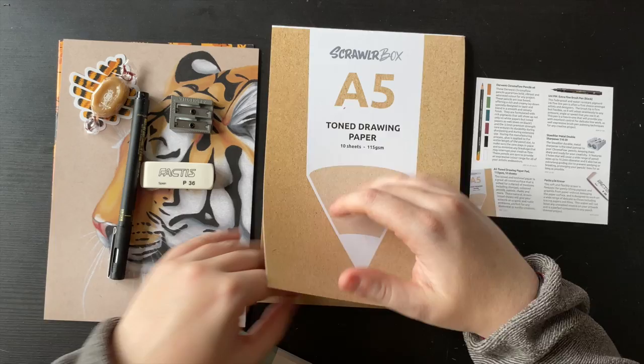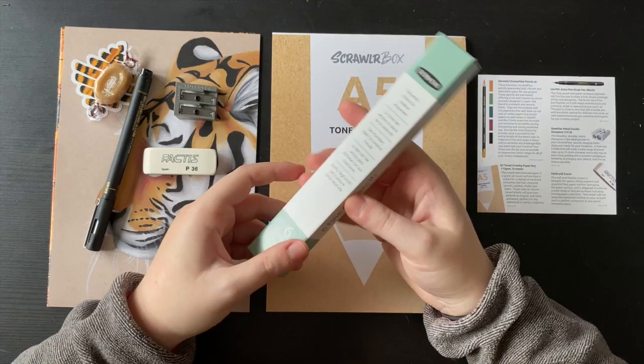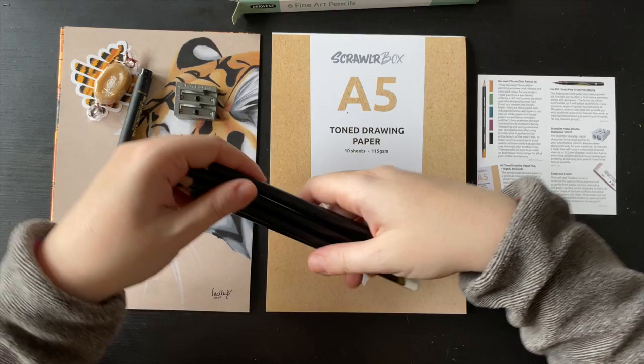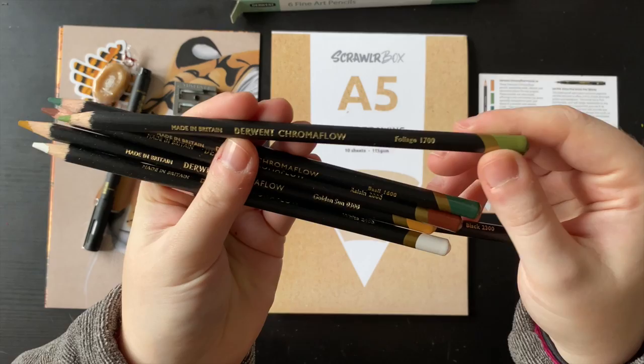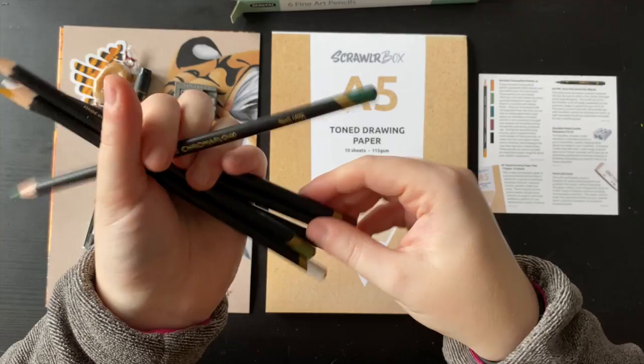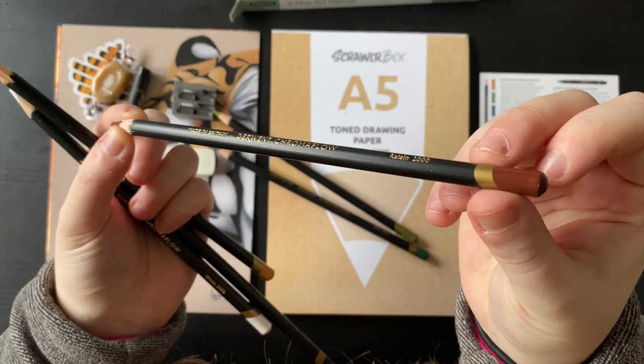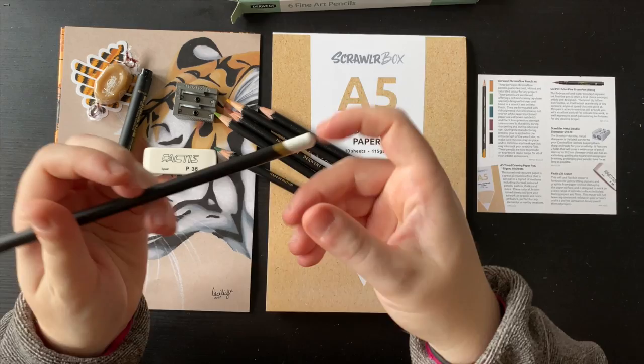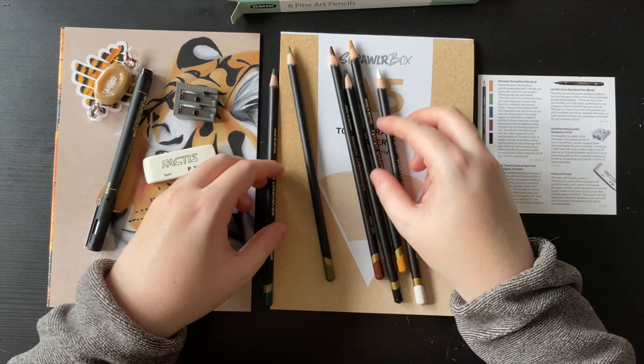Okay, so last but not least, we have the Derwent Chromaflow pencils. We have six of these in a variety of colours. Okay, so we have a lovely foliage green there. We have a basil green. Let me put these to one side so I'm not mixing up. We have a raisin colour. Interesting. We have golden sun. We have a black. And we have white. White's an interesting one, but I guess on toned paper that's going to be coming very handy for highlights.